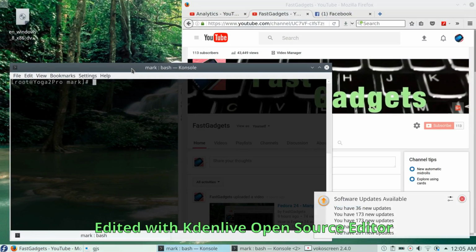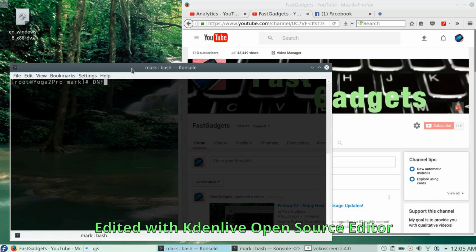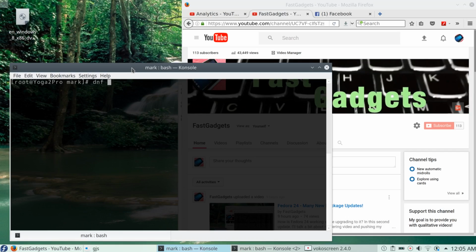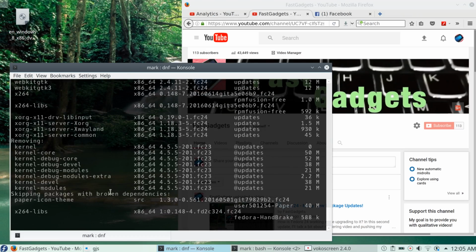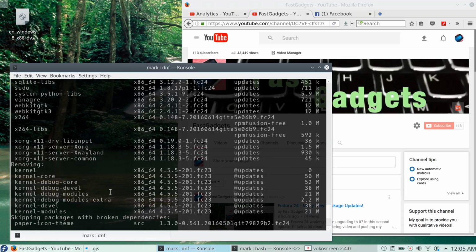So I thought it'd be fun to do another Fedora update. We're about a week out now from the release of Fedora 24 as of this update. And check this out: 492 megabytes, half a gigabyte of updates. 192 package upgrades, 9 new package installations.